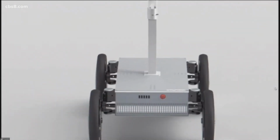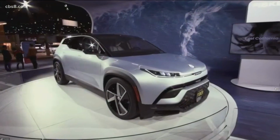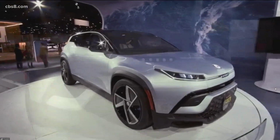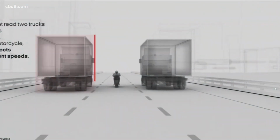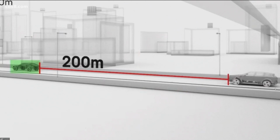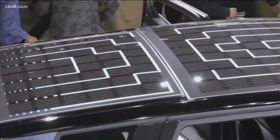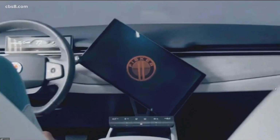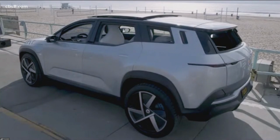And on a related note, speaking of automation, Fisker is showing their new Ocean EV or SUV that's coming later this year with a lot of intelligence as well, autonomous driving aids, including radar, which has better resolution to see further in front of you and distinguish objects sooner. What that is there is a solar roof, which can deliver up to 2,000 miles of range a year with sunlight alone. How cool is that?